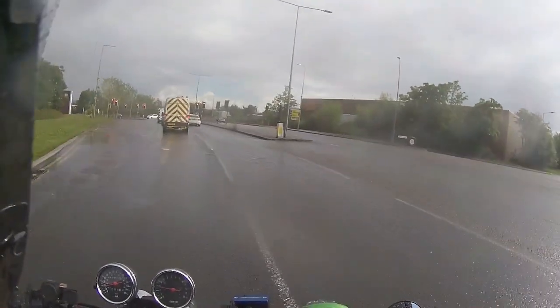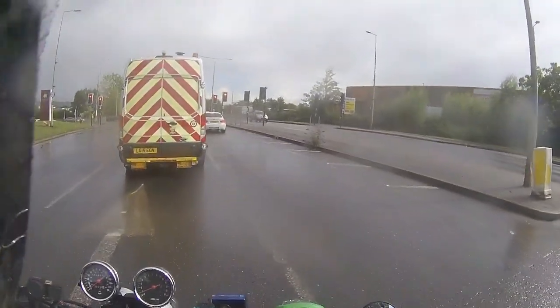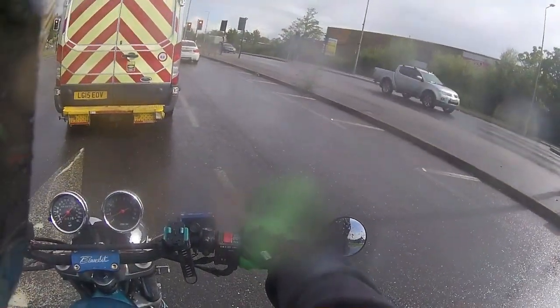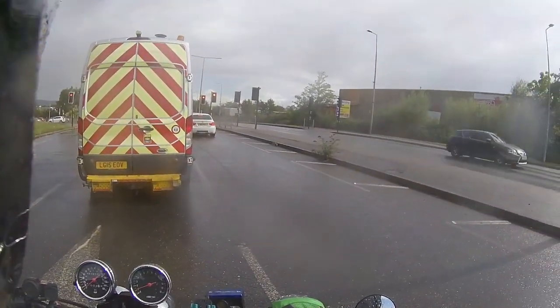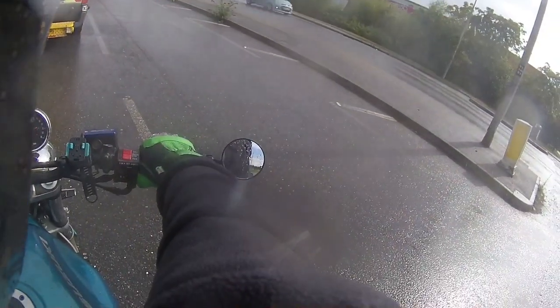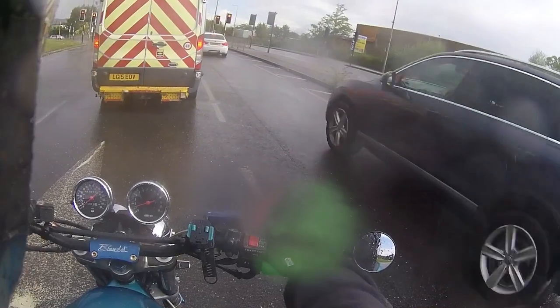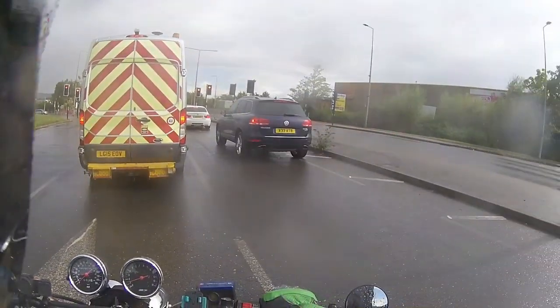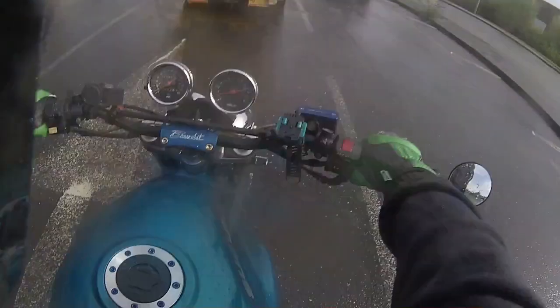Just bringing her in. I am going to suggest the idle be brought up slightly. It is idling very, very low. Around about 800, I'd like to see this around about 1200. So job for senior tech, just to bring the idle up for me a little bit. But the balancing on the carbs, absolutely superb. Going to be one happy customer that collects this bike.